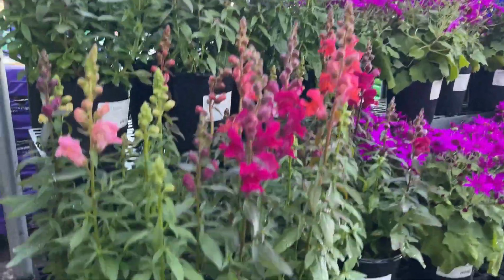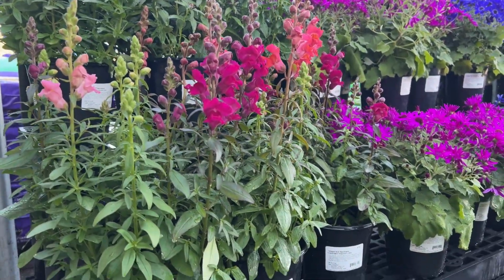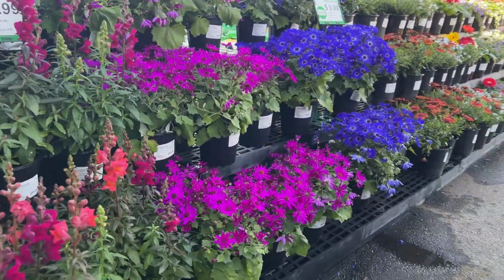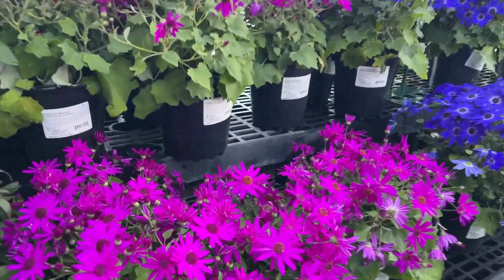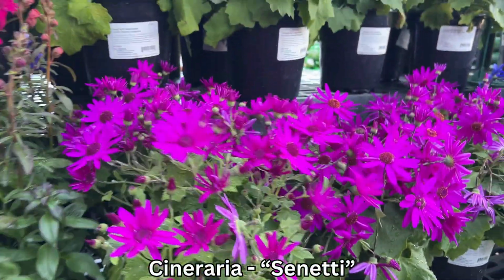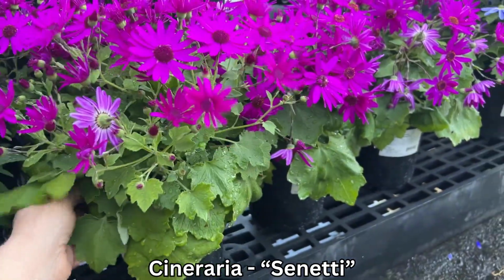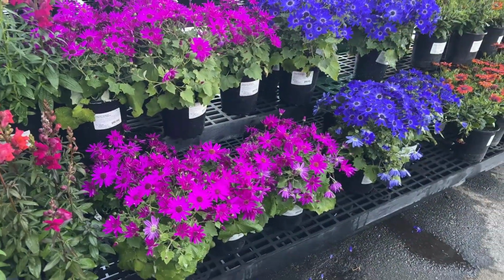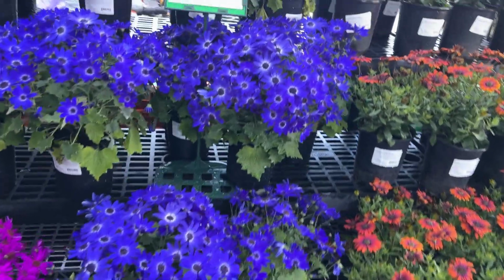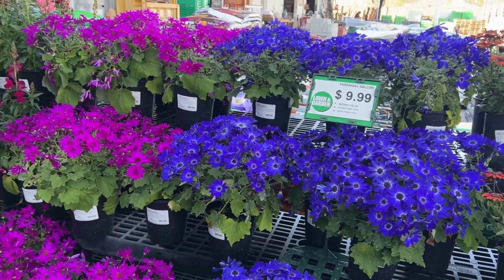Look at these beautiful snapdragons. Everything looks so lush and healthy. Thank goodness I just got paid yesterday. And these are called Senecio. I'm not sure if I'm pronouncing those right. And these reseed super easy. Look at those beautiful fuchsia colors. And they're $9.99. You know, that's really not a bad price. I've never grown these before. I'm anxious to try. Not a bad price at all.